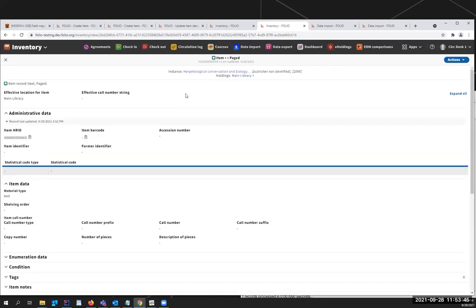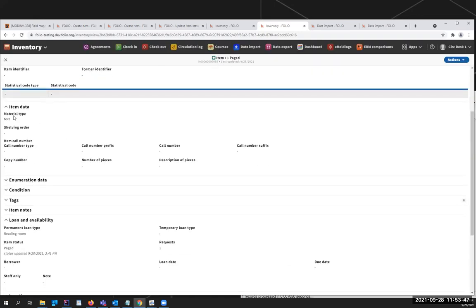let's refresh the page. So we can see after all the material type was updated to text. Permanent layout type was updated to reading room, and the item status was paged, so it is without change.